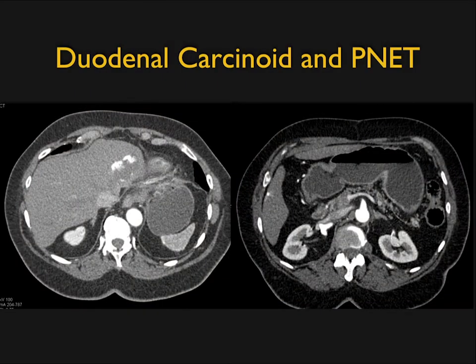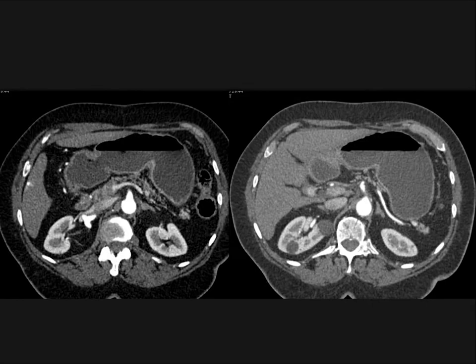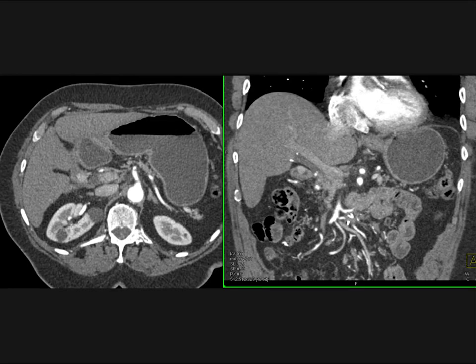Let's look at another case. Here's a patient. The first thing you see that's obvious is a big hemangioma in the left lobe of the liver. And I don't see much here. If I look a little closer and a little harder in the second portion of the duodenum, you again see a subtly enhancing 1 centimeter lesion. And if you look at the coronal views, you can see, particularly in the coronal view, that 1 centimeter lesion.